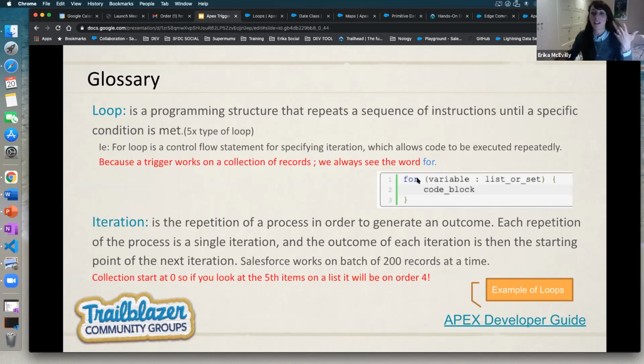But again, the loop is usually what you will see in the code, either for, or do, or while. And instead of for here, you can have do, and then the same syntax: variable, colon, list or set, and then the code block. When you talk about loops, you have to talk about iteration.